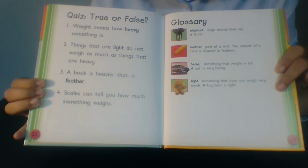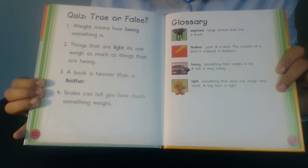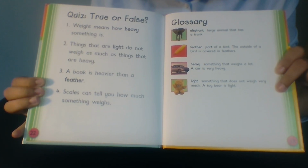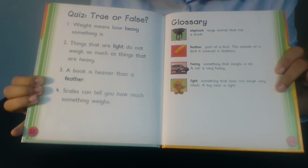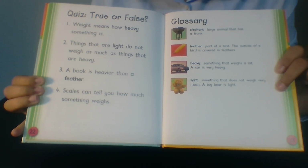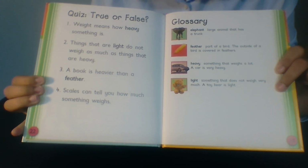A book is heavier than a feather. True or false? The answer is true. And last but not least, number four. Scales can tell you how much something weighs. True or false? The answer is true. So, that's all for our book, Heavy and Light.